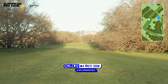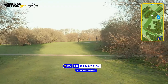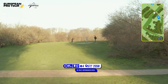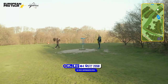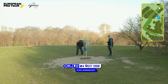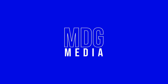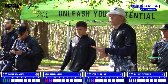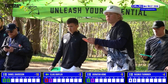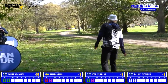So second shot is pretty tough. You have the option of the hyzer line on the right of the right bush here, or following also the drone path with a forehand or a turnover shot with the backhand. Let's see how the players handle this one. We have seen an amazing sky and hyzer in first round. Yeah, it was Jonas Alto. Great shot from him.